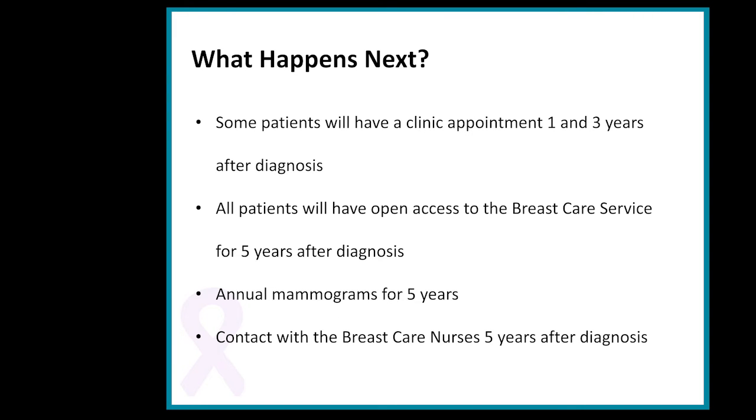So what happens next with regards to your appointments? There are some patients who will have a clinic appointment 1, 3 and 5 years after diagnosis, and you will be told about this if this applies to you, and this will also be written on your end of treatment summary that you and your GP will receive.